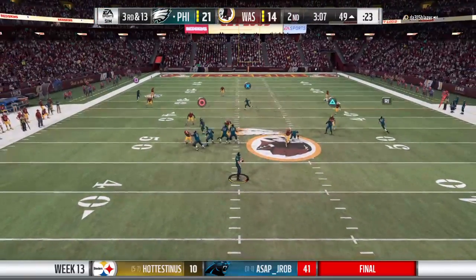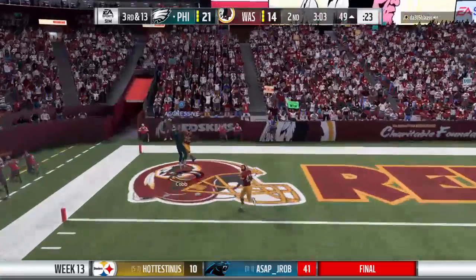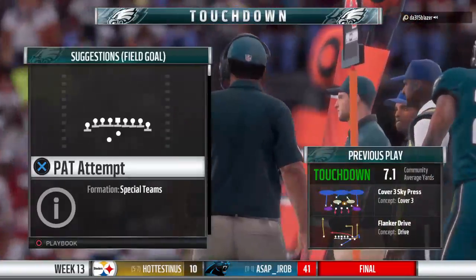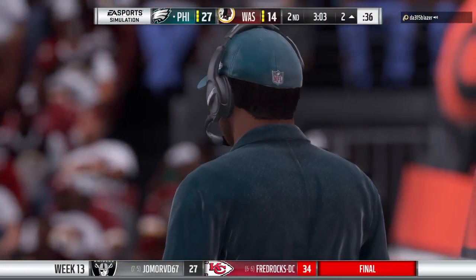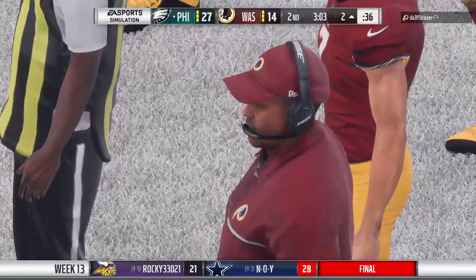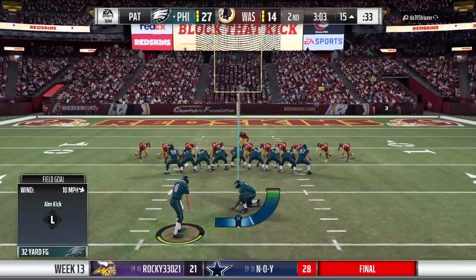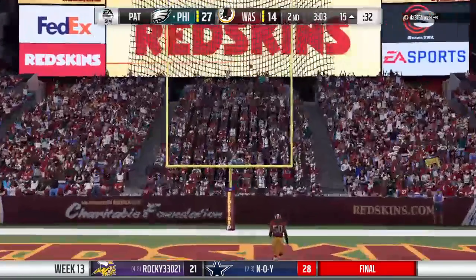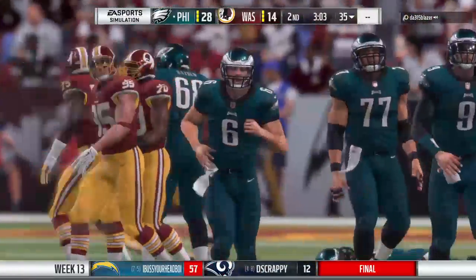They'll look to throw here. He's going to loft one deep left side here. And that's going to be caught for an Eagles touchdown. A big play there. His second touchdown of the game, giving him 12 on the season. And the Eagles add on to their lead. Now for the point after. He's got it as they double up the lead. This one's now 28-14.